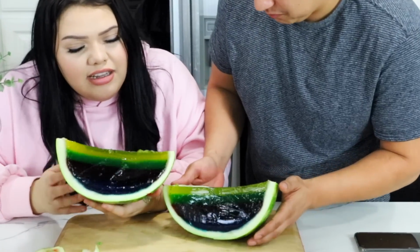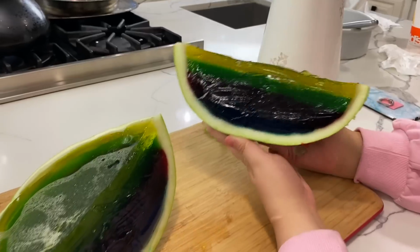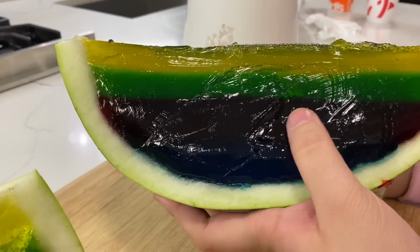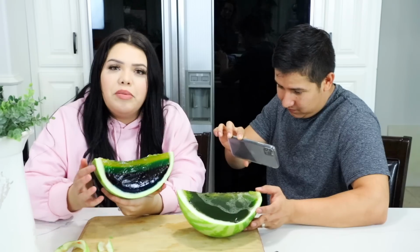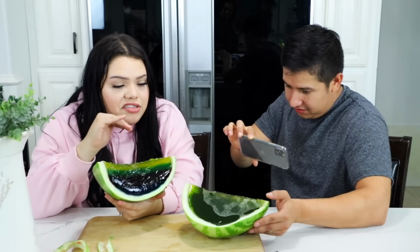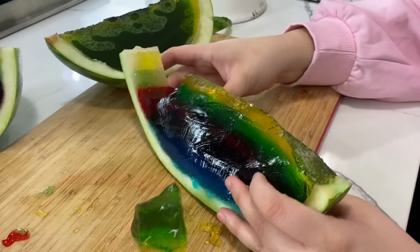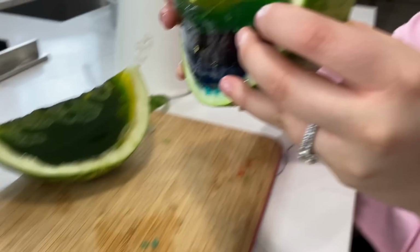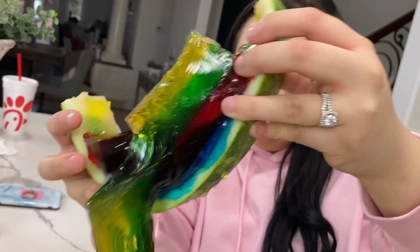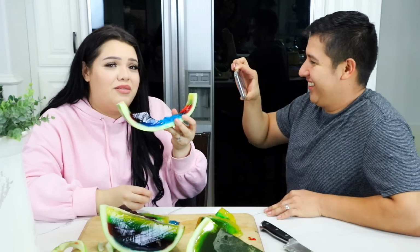Okay, it looks like less colors than we actually used. It looks so much deeper, you know? Blue, there's red, green, and yellow. I don't know how people make it look so cool, like when they cut, they have really bright colors throughout. Oh no. I mean, you can see the colors now. That's cool. Wow, we love Jello watermelon.